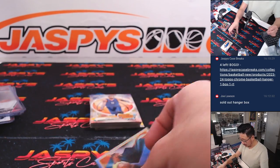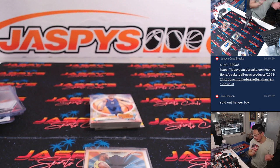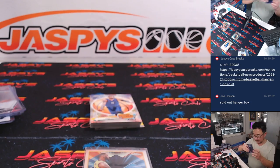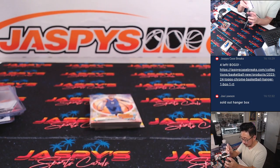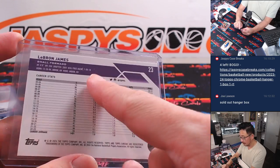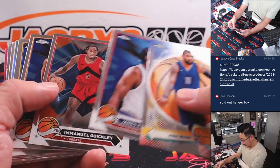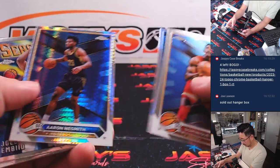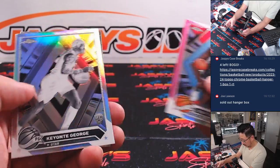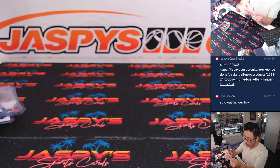To LeBron James refractor. Nice, Matt Lieber. Need some more top loaders here. Refractor stamp on the back. Good to see that. Nice. What else do we got here? Keontae George, black and white, and a finesse Giannis. And that's the break. That was a Pick Your Team 21.